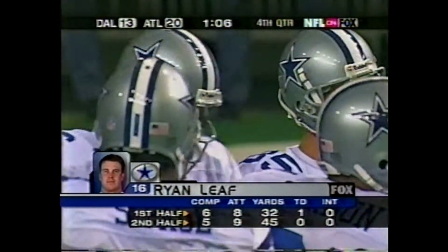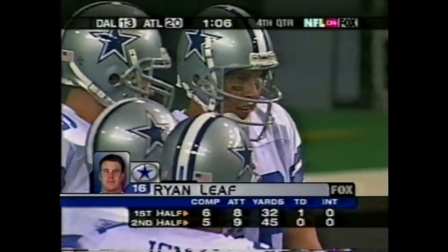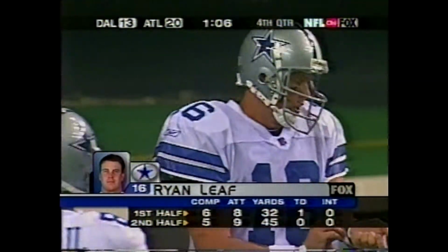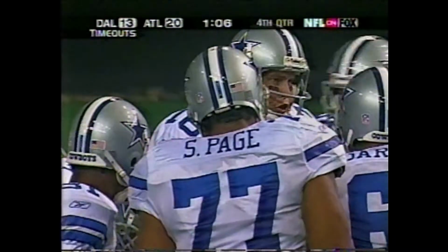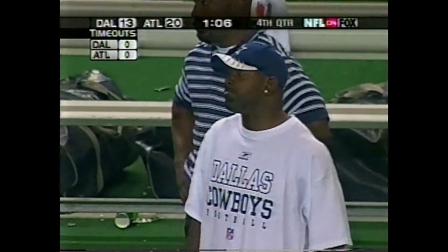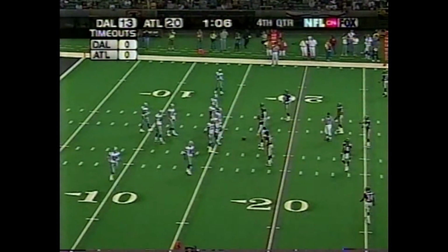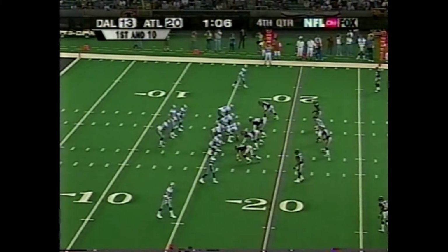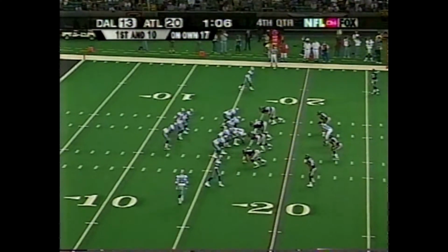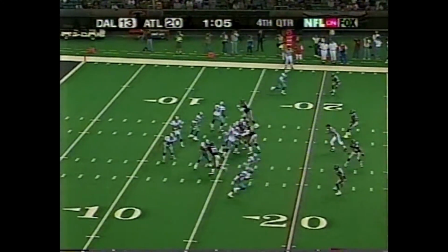Everything short in the second half, 9 yards per completion. You're going to need to get that ball downfield a little bit more, and you're going to need to take chances here. 1:06 to go. No timeouts for the Cowboys. They need to get 83 yards to the Atlanta end zone to hopefully force overtime. Or maybe they take a shot and try to win it. They got to get there first.